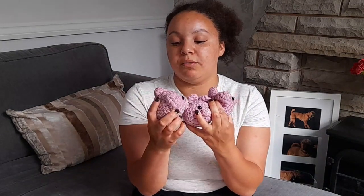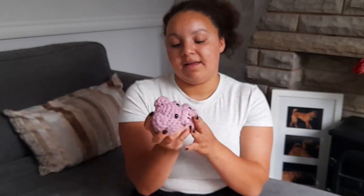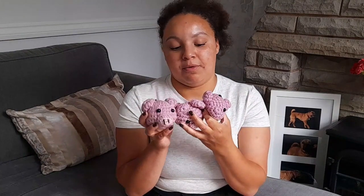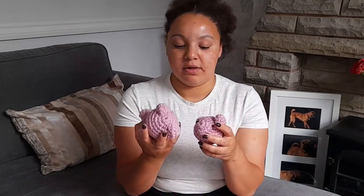I'm not sure what I'm going to do with all three of them, but I think I just like trying out and seeing what kind of things I can do with patterns that I've made up out of my own head, and just see, trial and error, and see which ones work the best. But that is these guys.